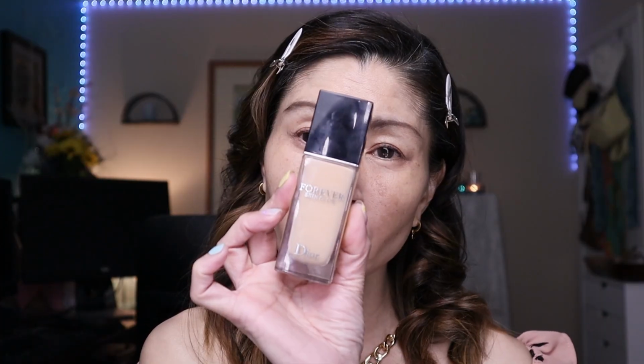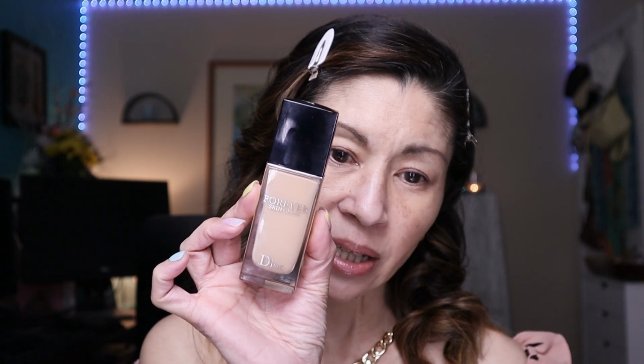I find the Dior collection has an amazing shade range. This one is perfect for my skin tone. It retails for $55, but you get 1 ounce. It's very bougie. It comes in a glass bottle and a pump. So what I'm gonna do is I'm gonna go ahead and shake it up. And I literally just need 1 pump. And this is the consistency. It's not too thick, it's not too thin.